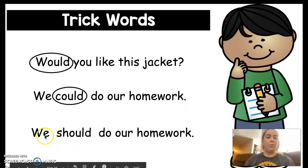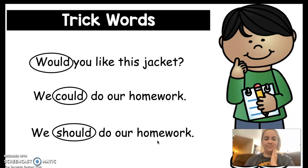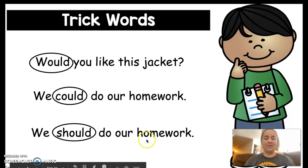Okay, last sentence. We should do our homework. Okay, yell it out. Oh my goodness, you were so loud. That is should. We should do our homework. And again, I see that period and I know that I'm just telling you. I don't have to change my voice.